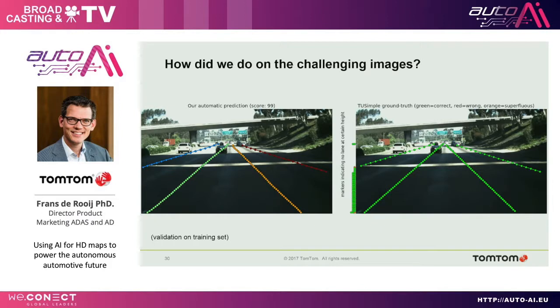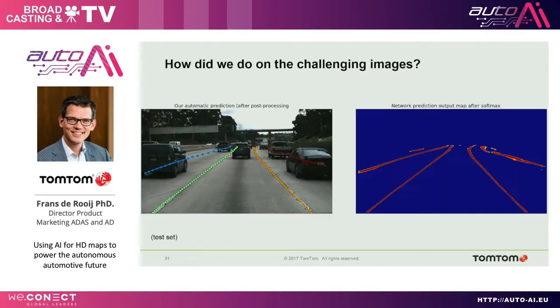So here's an example from the training set where we do have the reference data labeled what it should be, and these were our results, our automatic prediction coming out of that. Similar example on the test set where there was no labeled reference, and we had these probabilities, and we achieved then these lines also where the lines are very hard to see because they're erased or they've been driven off the road or they're occluded by other vehicles.